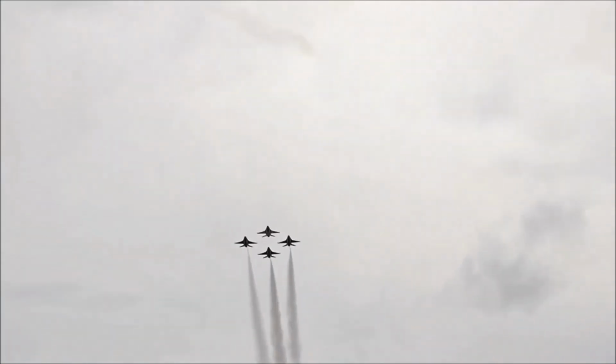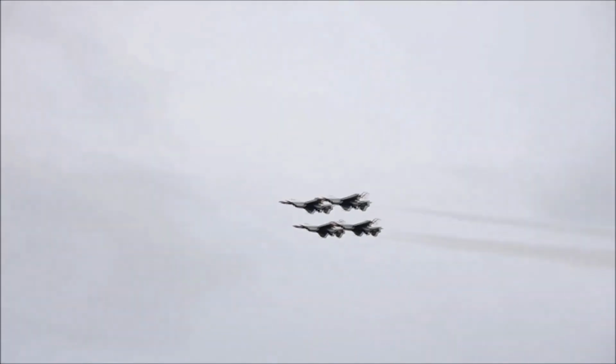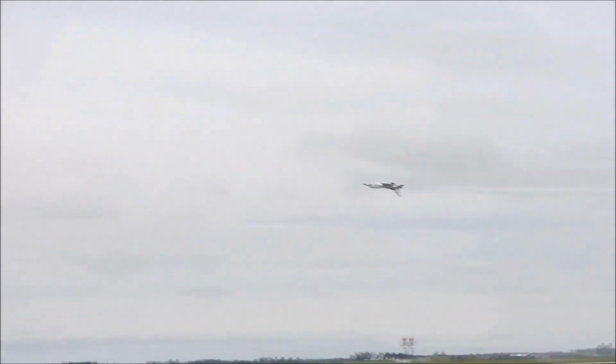Squadron known to all the world as the Thunderbirds.